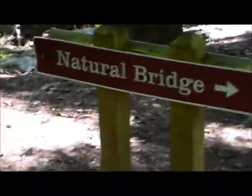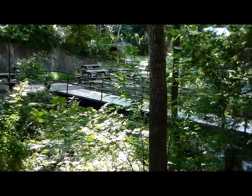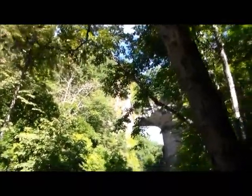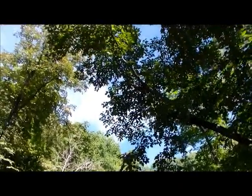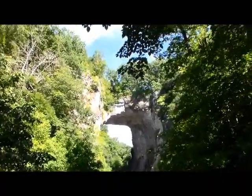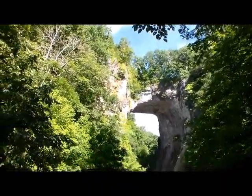Yeah, we're getting close now. According to this sign, it's this way. This is called an unnatural bridge. Man-made. And here we are approaching the Natural Bridge itself. I know it doesn't do it justice, you have to be here to see its magnificence. This is my favorite part of Natural Bridge.